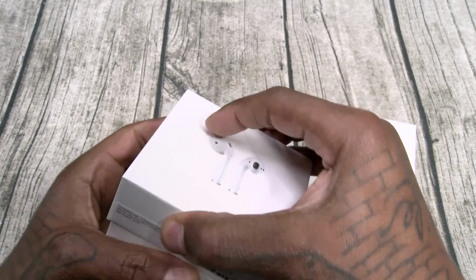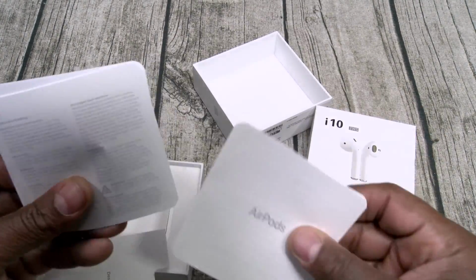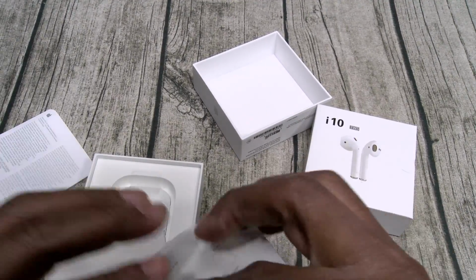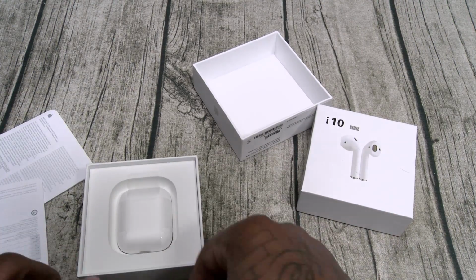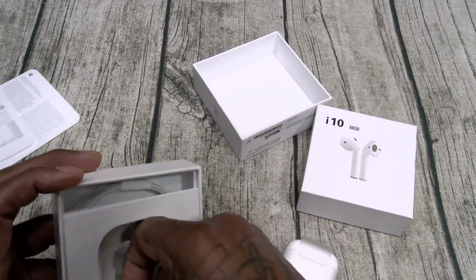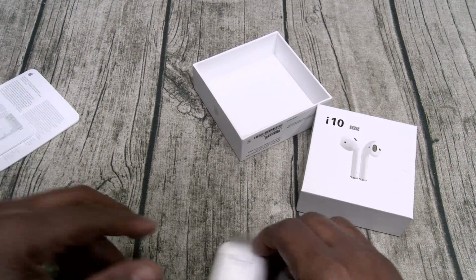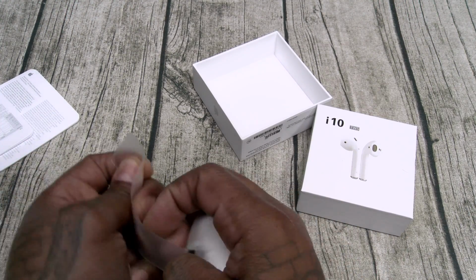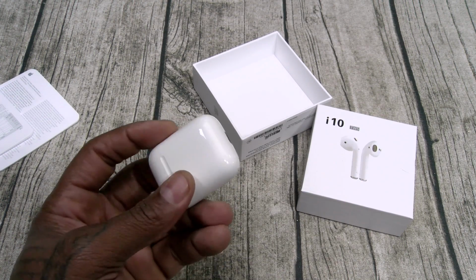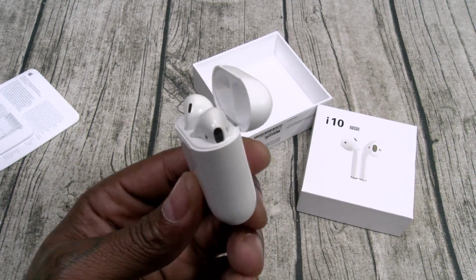Let's open these up. Okay, inside. Got your usual books and stuff. Let's see, do we got any Apple Troll stickers? No Apple Troll stickers on these. Let's see, anything else in here? Here's your charging cable, Lightning adapter. And here's your Airpods. Now, if y'all watch my videos, you know I hate these. I hate Airpods. But my daughter keeps losing them, so I got to keep buying them. So I'm giving these straight to my daughter.